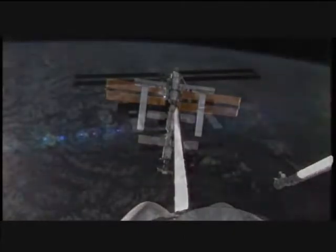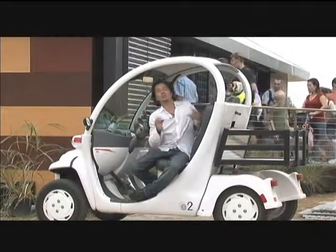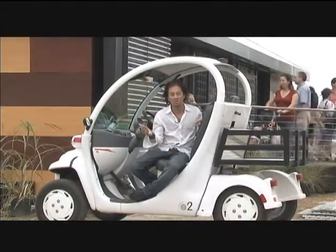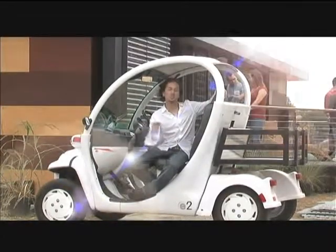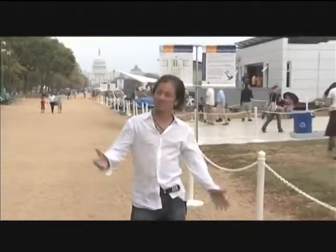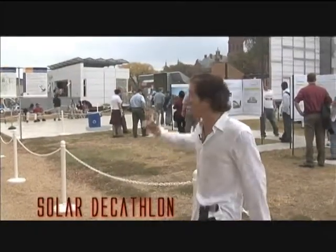So perfecting the use of solar technology in space is a big deal for NASA. NASA has a pretty good grip on solar cells and electricity in space. But how does that help us back here on Earth? There are tons of companies out there right now that are using the same technology that NASA's using to develop solar cells so we can use them in our homes. So you want to know how we can use some of these technologies in our homes? Hey man, you're in luck. I'm here in Washington, D.C. at the National Mall, checking out something called the Solar Decathlon.